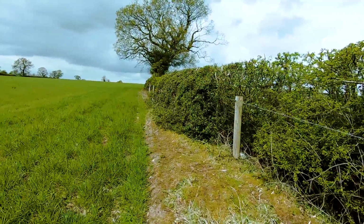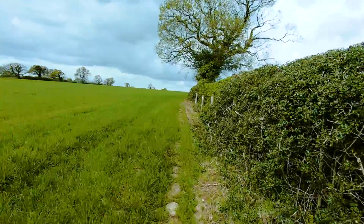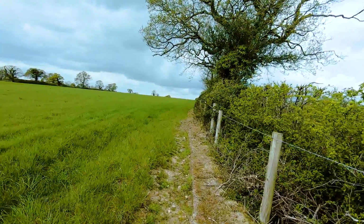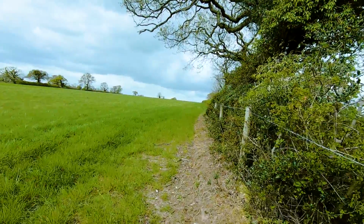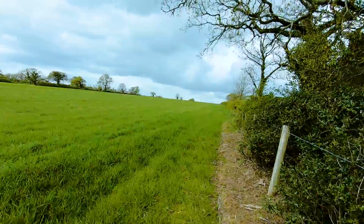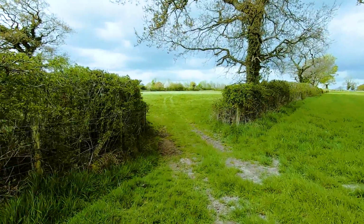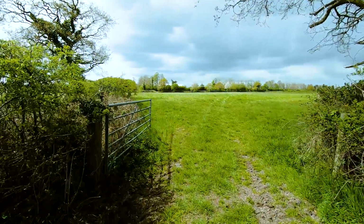Okay, so trace it back to that footbridge, and then we turn right and head up the field, keeping the hedge on our left hand side. And then the path gently bends over to cross the field towards our left. So we cross over the field and go through a gap in the hedge. Once we go through this gap, we then keep the hedgerow on our left hand side.